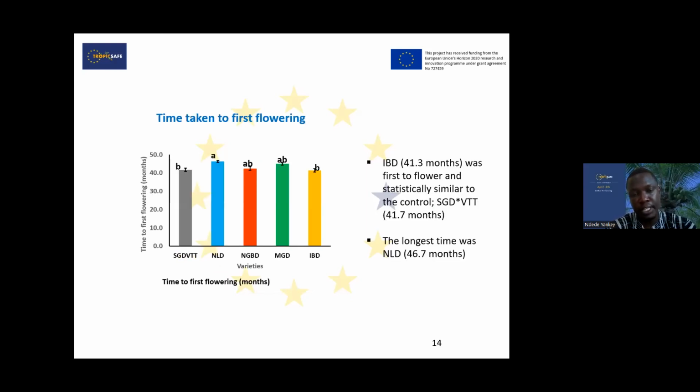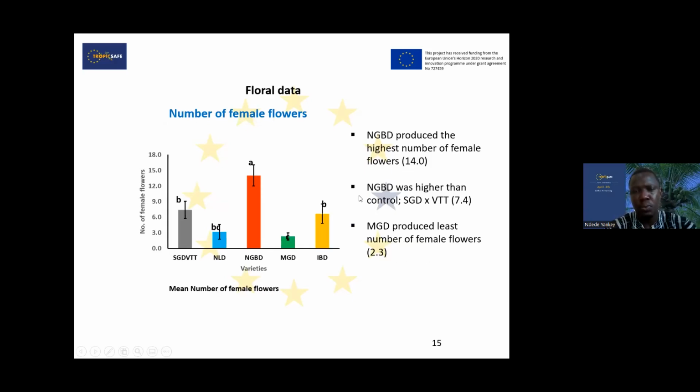We also looked at the time it takes for the palms to start flowering. The Indonesian brown dwarf was the first to flower, in 41.3 months, and the longest time it took was 46.7 months, for the NLD. The palms have started flowering. Unlike the vegetative data, which we have taken for 4 years, the floral data has just commenced, so we don't have too much. We have observed that one of the varieties, NGBD, produced the highest number of female flowers. This is important because it is the female flowers that eventually become the fruits. But as I said, this is at the infant stage, and we have to collect data over a period to look at its stability.